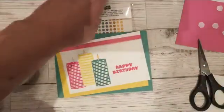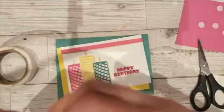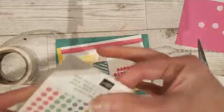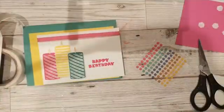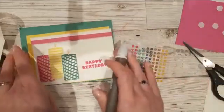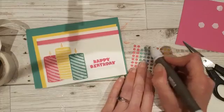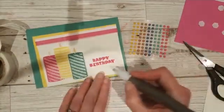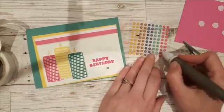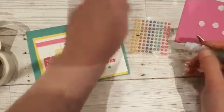Okay, and then I'll just add some of these. These are our in-colour enamel dots, so they're kind of cool. My putty has come off.